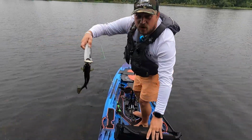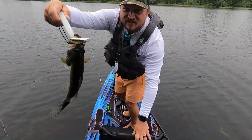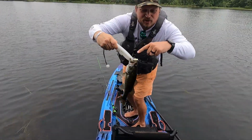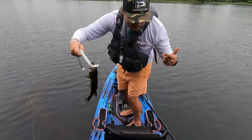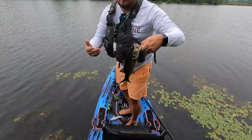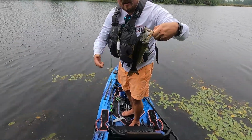Well, guys, look what we have here. Our first fish on the shad. Got both treble hooks in his bottom lip. So let me get him off of here and I'll hold him up for you. Guys, that's the thing about treble hooks, they can be tricky to get out.